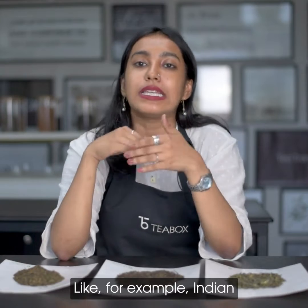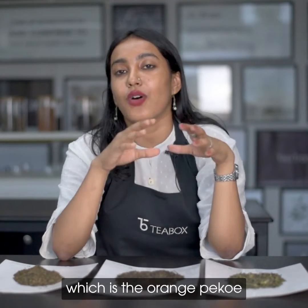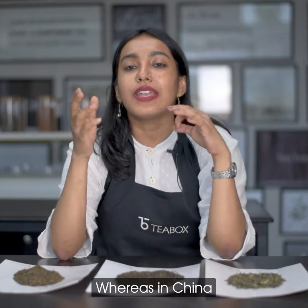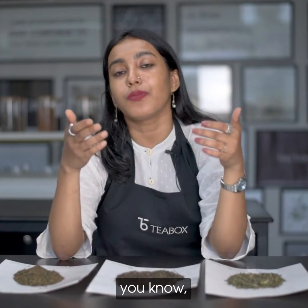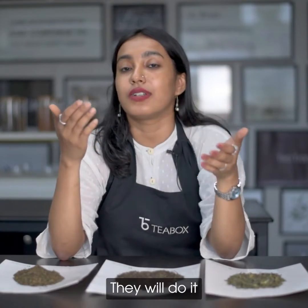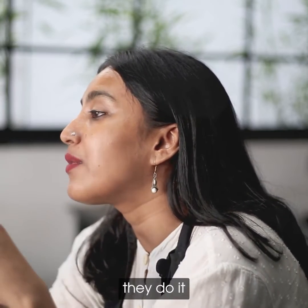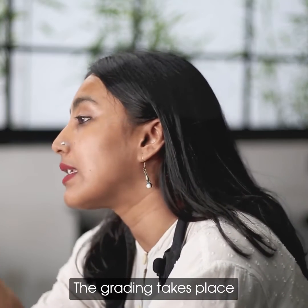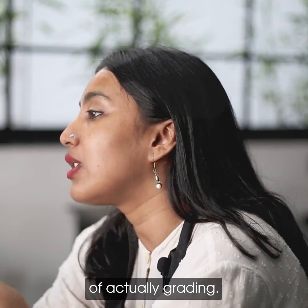Like, for example, the Indian tea industry uses this particular way of grading, which is the orange pekoe, the flowery orange pekoe, and so on. Whereas in China, they have a completely different way of measuring the quality of tea. They will do it by grade 1, grade 2. Whereas in Japan, they do it from the parts of the tea tree they have harvested. The grading takes place in that sense. So there is no one linear form of grading.